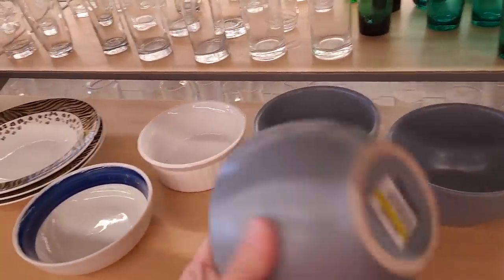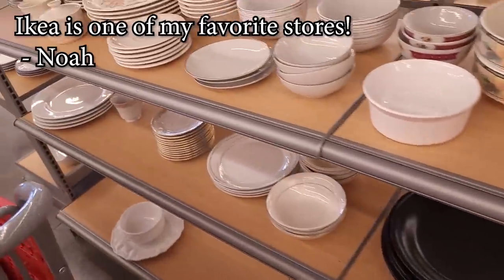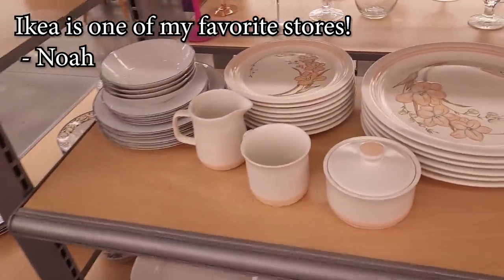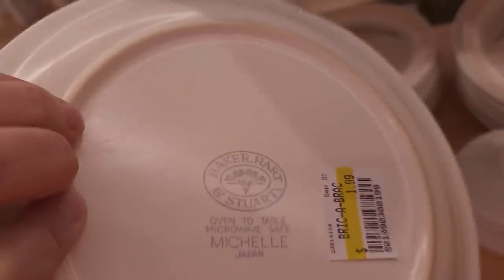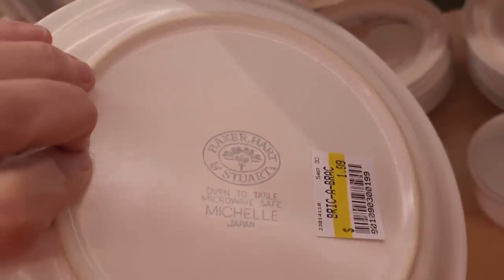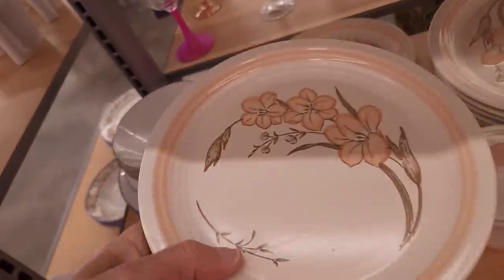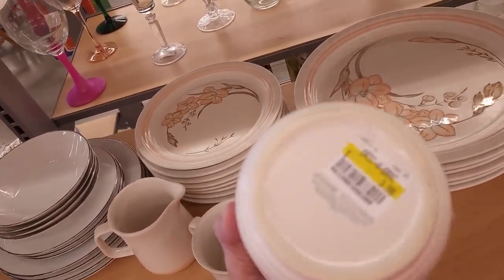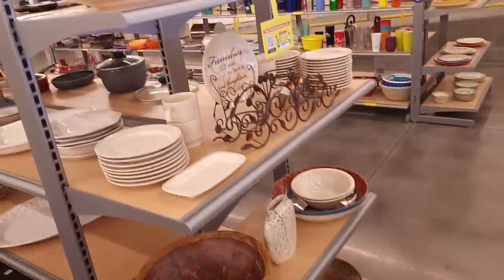I like these bowls. They're IKEA. IKEA makes good stuff, I gotta tell ya. Really like the IKEA quality. This looks very 90s. Let's see who makes this one. This is Baker Hart Stewart. The pattern is Michelle, made in Japan. I wonder if those are from the 90s. Definitely has the look. What have we got over here?